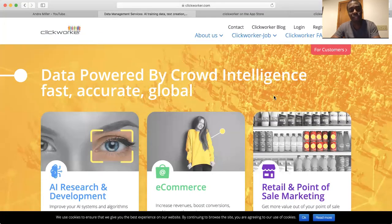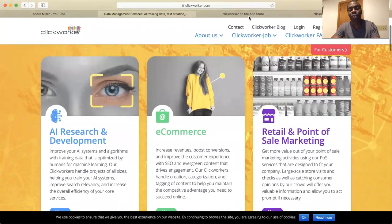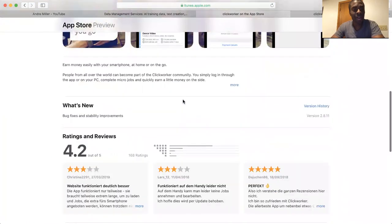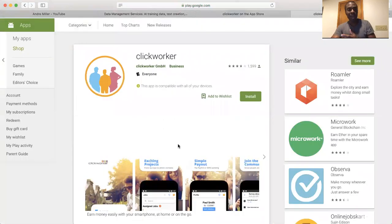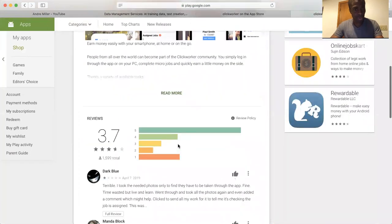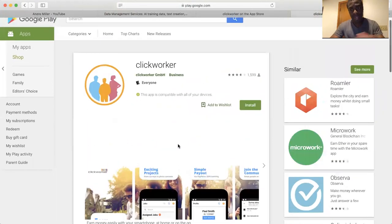So you can go to the FAQ, and this is the website, and I'm going to show you that they do make an app. So this is brand new that they have the app. They have it on the App Store, ClickWorker, earn money on the go. On here, they have a 4.2 out of 5 rating so far. So people are already downloading the app and using it. So the app is free. You can download it. And they also have it here on Android in the Play Store. So come on here. On here, there's a 3.7 stars. So feel free to come through here and read the comments.